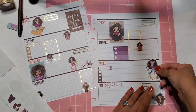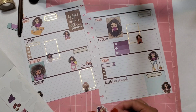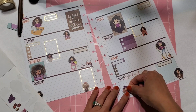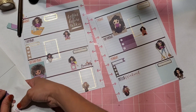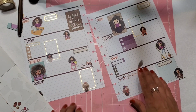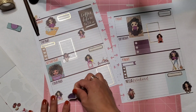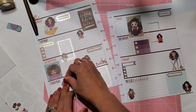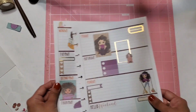Lastly, I'm going to put my cleaning girl here. I love her, she is so cute. I do a lot of cleaning on Sundays. Then I'm going to add this one right here. I think that's pretty much it. Here I have my little winter hat. This one's so cute. I'm going to put it right there, and there we have that.